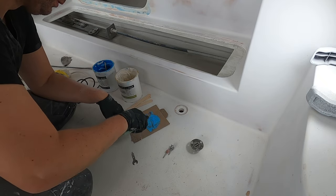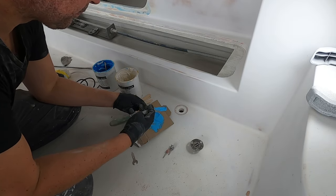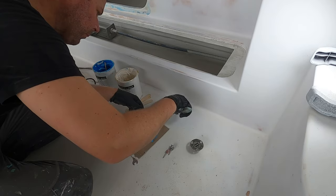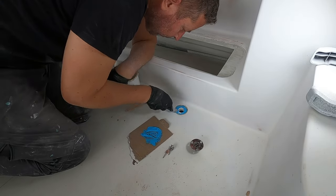Mix carefully, try not to add too much air. There's air here because the epoxy was trying to displace the air and didn't quite manage.